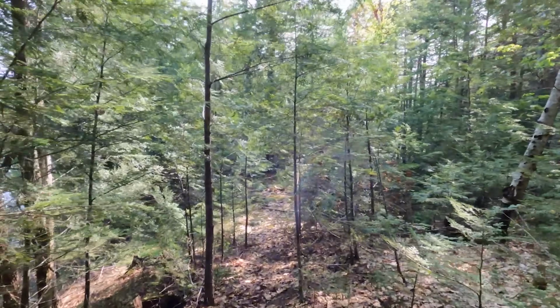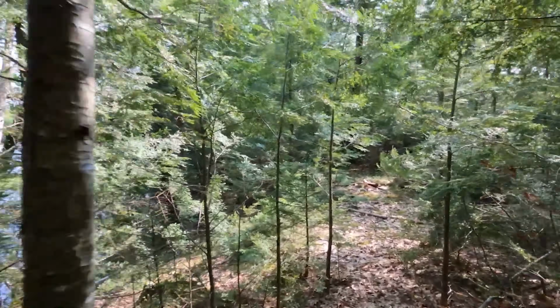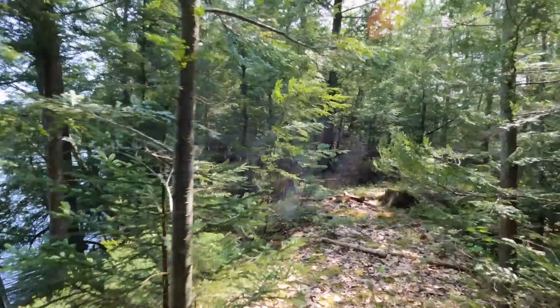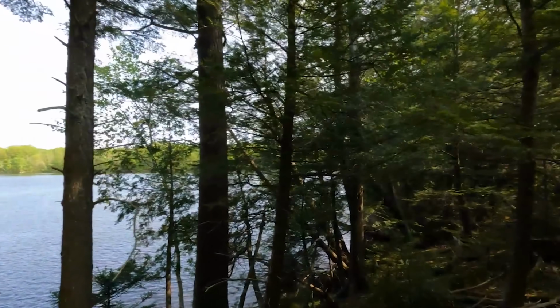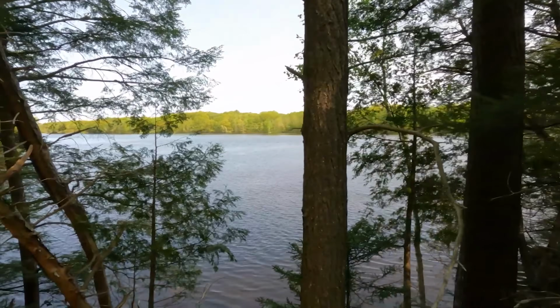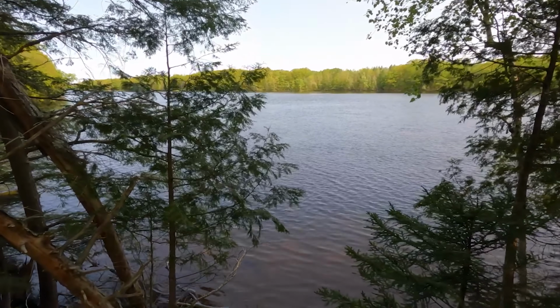This area here, in my opinion, would probably be the easiest place to have a section of dock with pretty easy access to the river. You'd have to clear a couple of trees. Nothing earth-shattering though. And maybe put in a set of steps to get you right down to the river.